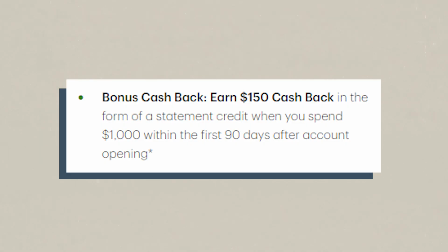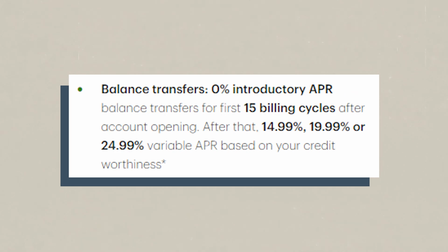Now at the time of this video, TD's offering two intro offers for this card. A $150 bonus cash back when you spend $1,000 within the 90 days after opening the account, and a 0% intro APR on balance transfers for the first 15 billing cycles. Oh wow, that ain't half bad. Balance transfers will incur a $5 or a 3% fee, whichever amount is greater.